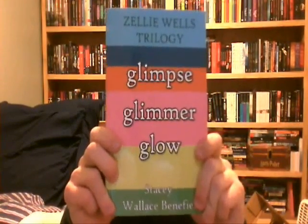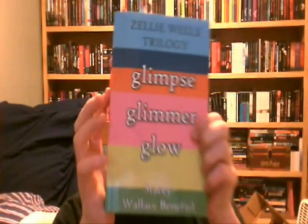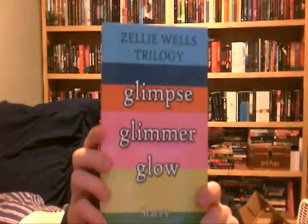And the final physical book I got this week is a bind-up, the Zelie Wells trilogy, which is Glimpse, Glimmer, and Glow by Stacey Wallace Benefiel. This is a trilogy, all 3 books in 1 volume. It's pretty big. It's very rainbowy. And it's 600 pages, so each book is like 200. I haven't had the chance to read these yet, but I've heard the series is really good.